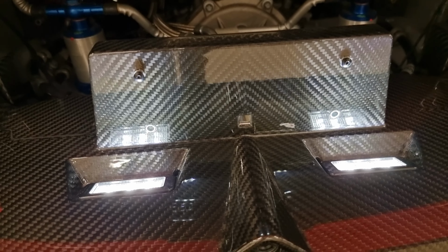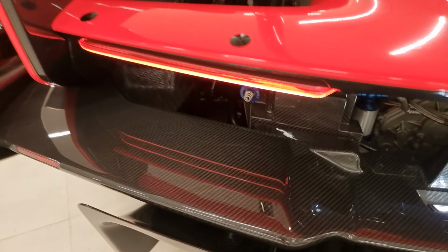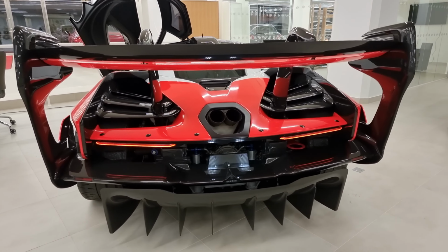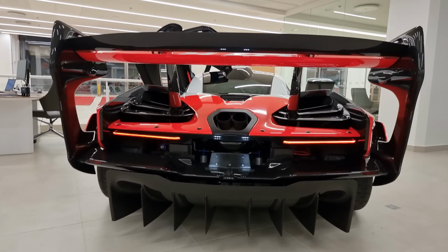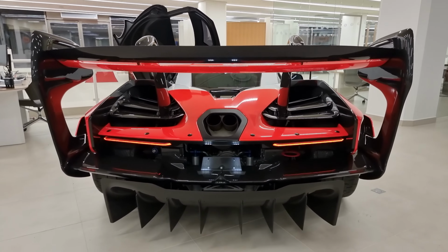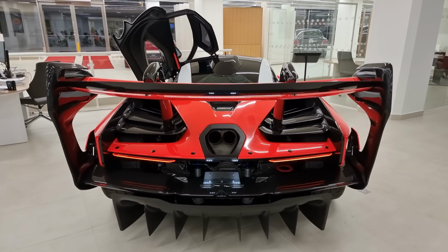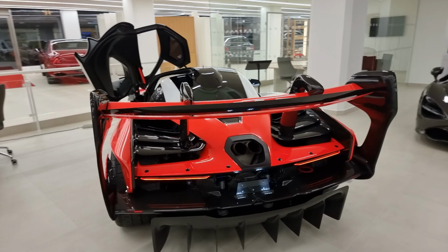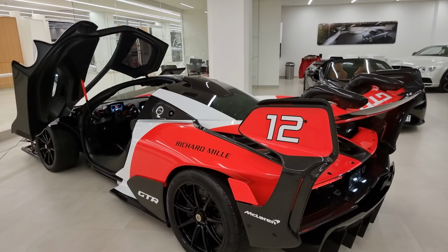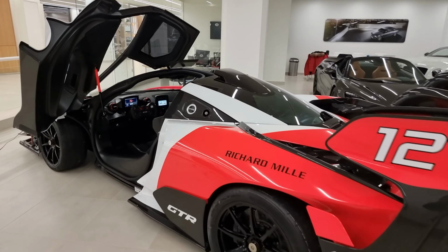Stunning. Clear carbon. And this is striped at McLaren, or is it Lansante? Some of them, one of them, the red parts. So if you take away the red, it's white underneath, and many parts also clear carbon, as you can see.